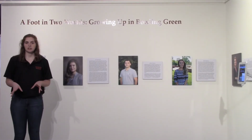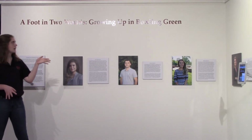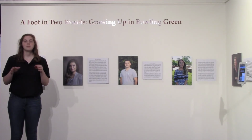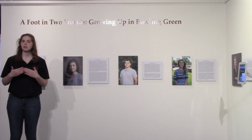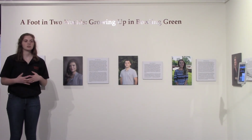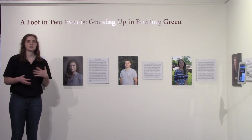This is our last section in our Bosnian exhibit, and it is called A Foot in Two Worlds: Growing Up in Bowling Green. And this section highlights up-and-coming young Bosnian Americans who grew up either experiencing the war and coming over while they were young or growing up in a Bosnian family, so they're familiar with all their traditions and culture. And it shows how they have grown up here in this community and have made it a better and safer place.